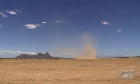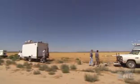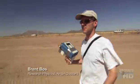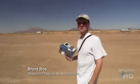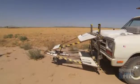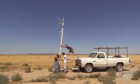On a windswept field in Arizona, a team of researchers gets set to go hunting dust devils. We're trying to get a full picture of what these dust devils are and what they're made out of. The idea is to study the devils we know to be ready for the big ones on Mars.